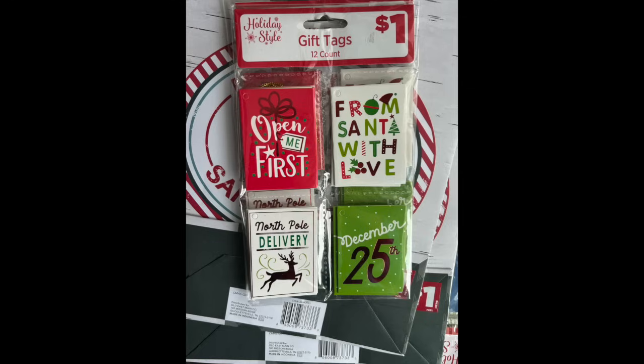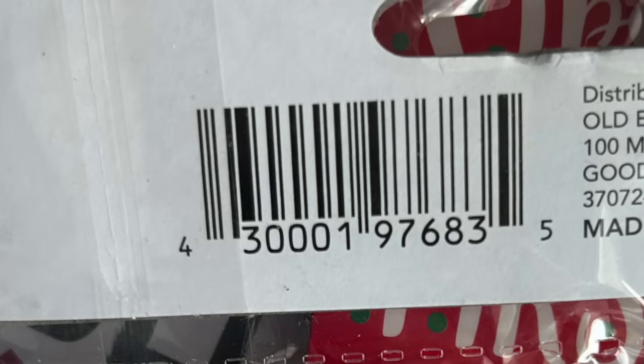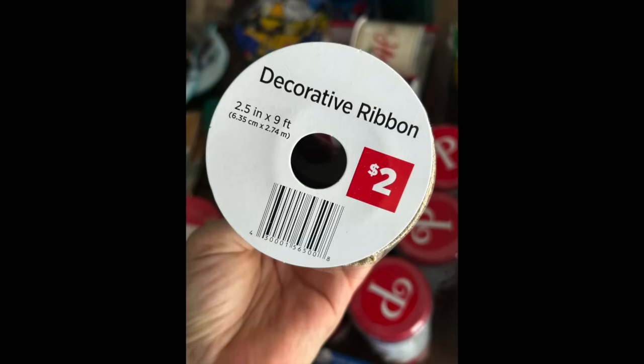And the little 12 count gift tags, 25 cents. And I thought these ones were really cute. I think that the Dollar General gift wrap, or not gift wrap, but the bags and bows and stuff, I really like it the most at that one store, more than Walmart. And the decorative ribbon, I got a bunch of those.